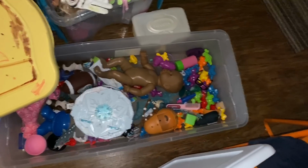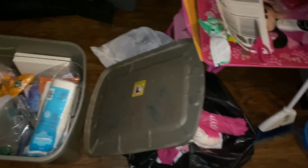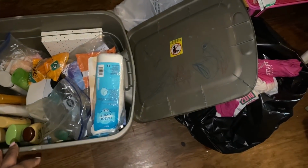Actually, this is something I need to put in the donation. We took the donation bags to the car. This is some of her toys. It's not full, so I'm going to take some toys out of there and fill this one up and close up everything else. So that is the most update. Another bag of trash. There's bags of trash everywhere, but basically I'm trying to fill this one up.